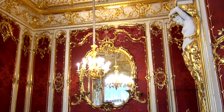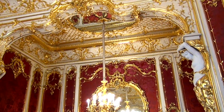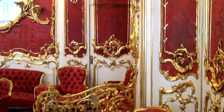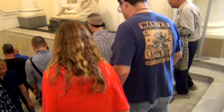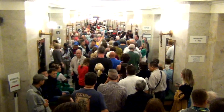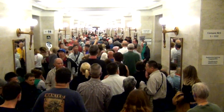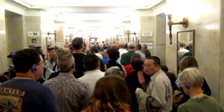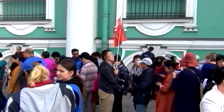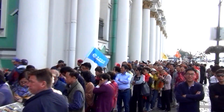This room is called the boudoir and has a secret door leading back into the gold drawing room. We spent about an hour and a half inside the museum and covered maybe a third of it. As we made our way outside, we once again patted ourselves on the back for choosing a private tour guide who really knows when to get in to see these places of interest. Once again, look at all these people waiting to get in here.